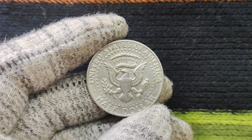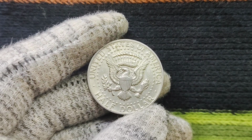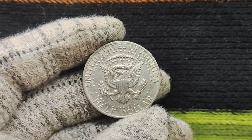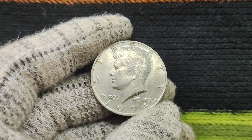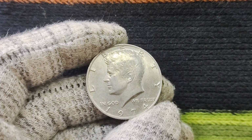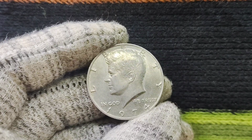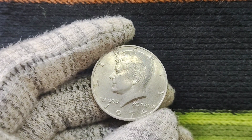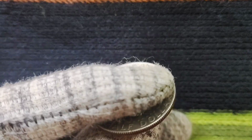Before we get into the value of this coin, let's understand a bit about what no mint mark means. A mint mark is a small letter or symbol on a coin that indicates where it was produced. For example, coins minted in Denver have a D, those from San Francisco have an S, and those from Philadelphia typically have no mark. So, technically, a 1974 Kennedy half-dollar without a mint mark was minted in Philadelphia.